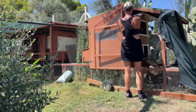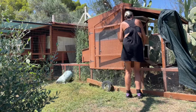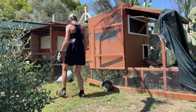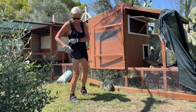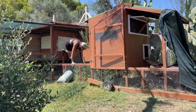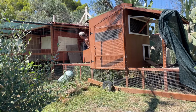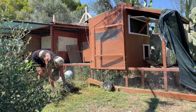Oh, thank you, Poppet. Got an egg. Let's hope we don't crush it in here. We'll just leave it over here for now. Not much more I can do here. So, let's get rid of this lot.